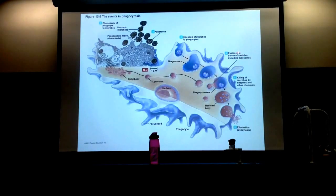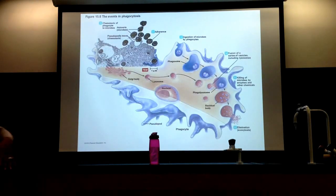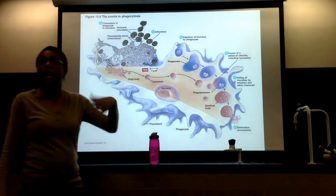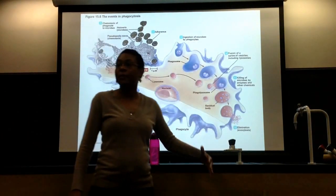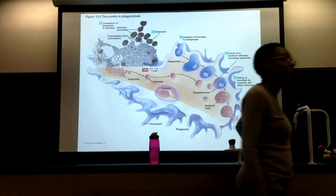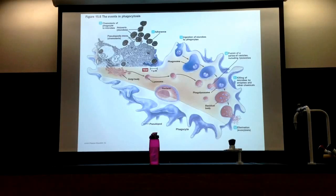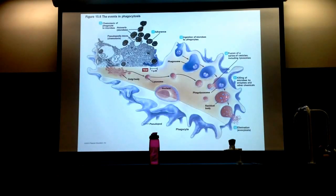That's step 4. Now step 5, that's basically the killing part, right? The enzymes are now doing their job, right? The enzymes are now breaking apart the bacteria, now in the phagolysosome. In other words, what is a phagolysosome? It's a phagosome fused with a lysosome, correct? To make a phagolysosome, right? So within the phagolysosome, that's where you actually do the killing part, which is seen here, okay? Now the last part is what? Get rid of it, elimination.